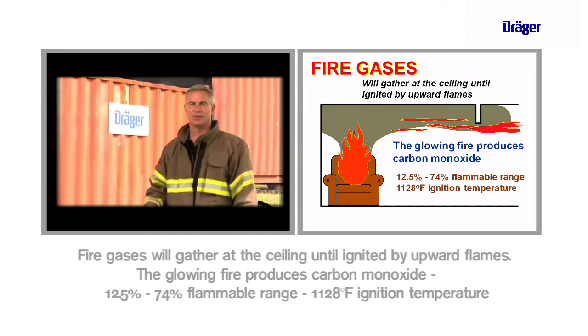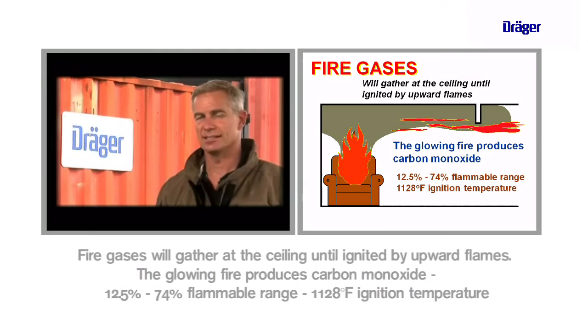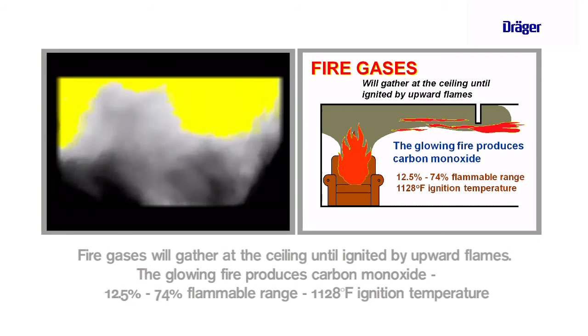It's very important because we're going to teach you how to put water into that environment. What is our expansion ratio of water to steam? The answer I generally get is 1700 to 1. That's at 212 degrees. At 1128 degrees, the temperature of a flashover, your ratio goes up to 4500 to 1. So if we want to cool those gases down and maintain a good environment, we have to apply the water correctly and make sure that we don't take our visibility away and displace those heated gases down upon us.